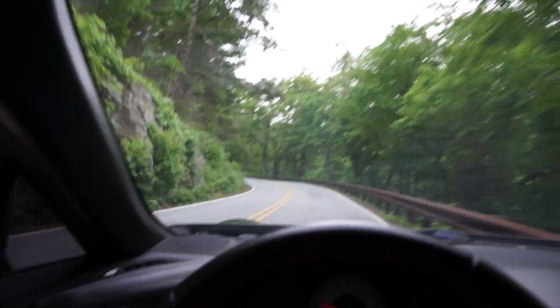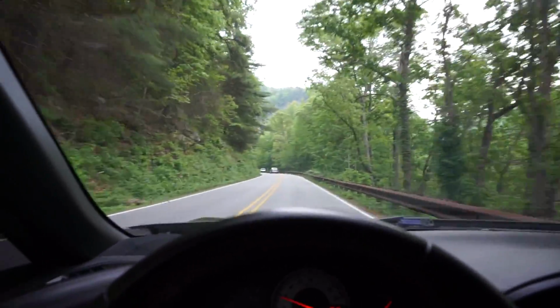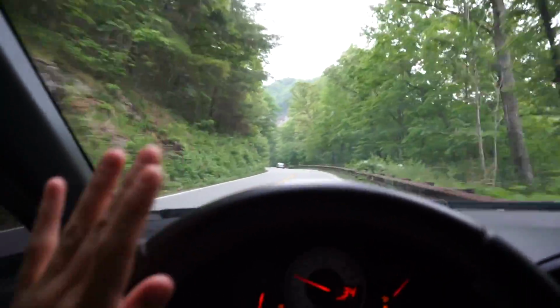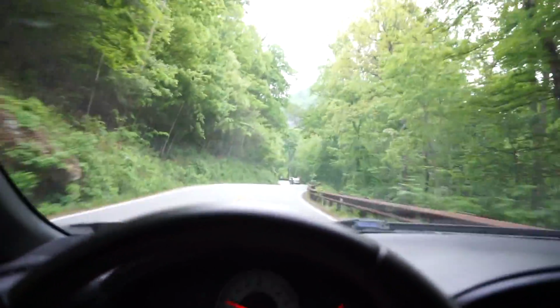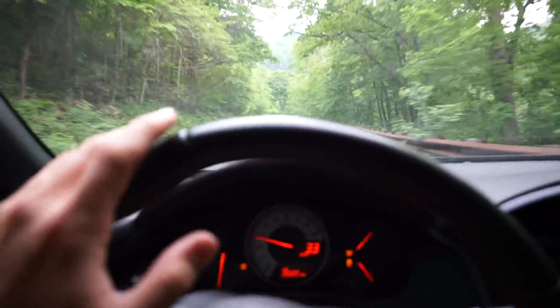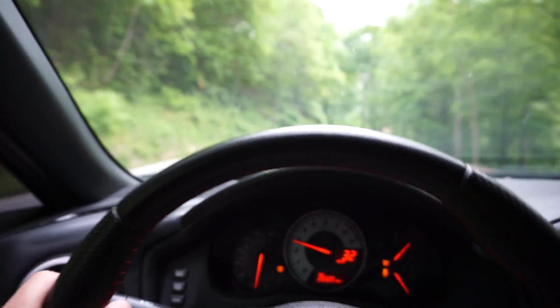Right now we're on Highway 64 heading into Highlands, North Carolina, and this is one of my favorite stretches of road right here. The road's real nice, it's real curvy, it's real fun to drive, and right up here there's a bunch of rocks all on the side of the road, so the exhaust notes really come off that rock real nicely, and it sounds awesome.